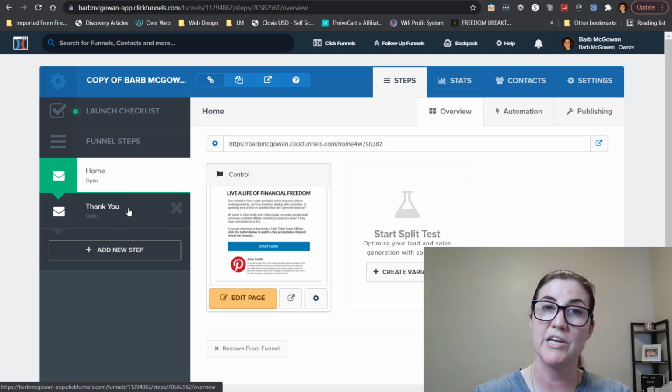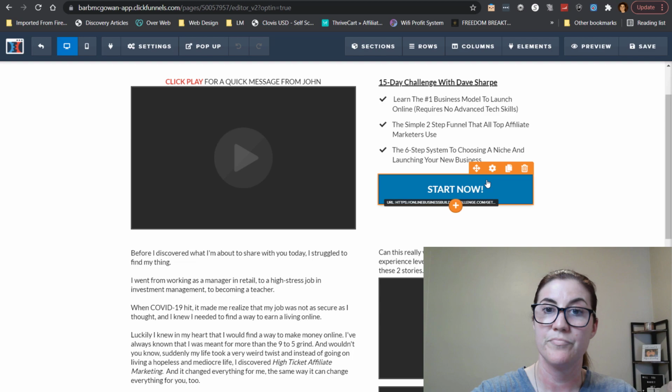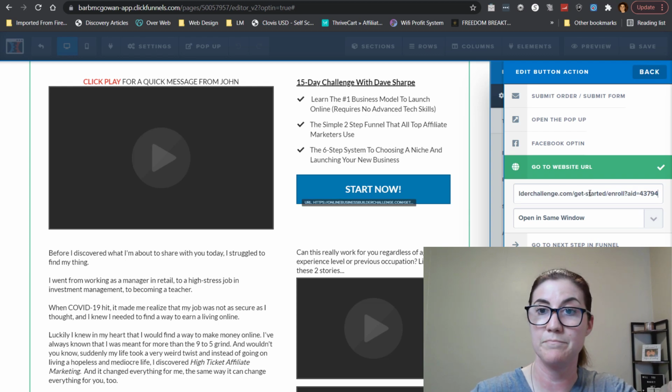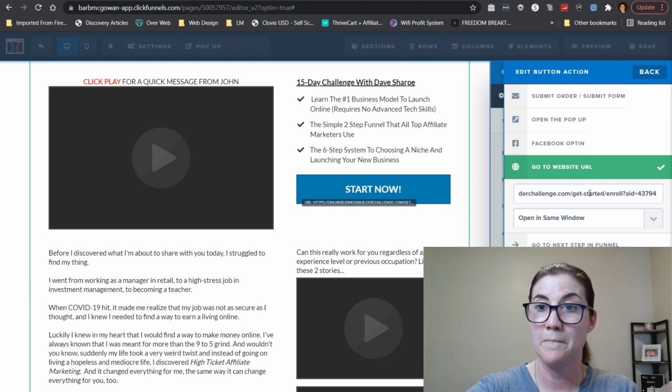Next, click on your bridge or thank you page, and click Edit Page again. Now hover over the button and click the gear icon to open the settings. Click Set Action, completely delete the link that's inside of that box, and paste your link inside. And it's very important to make sure that your link does not have a space at the end of it. Right now, my link does not have a space. That is what it looks like if I add a space.